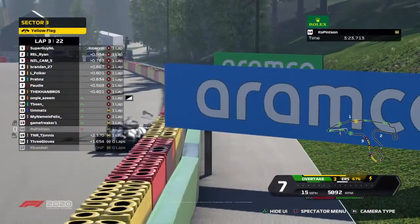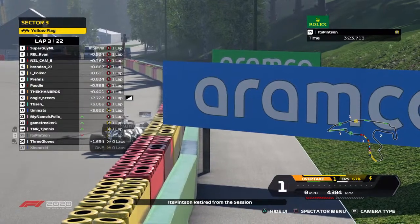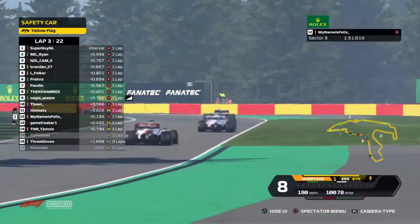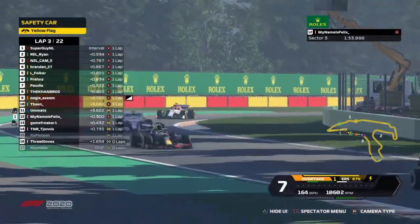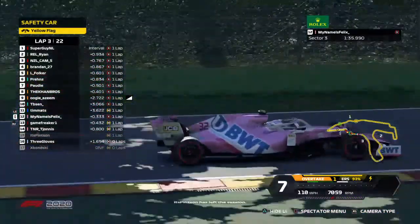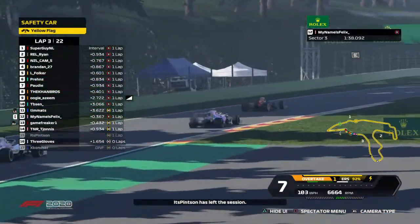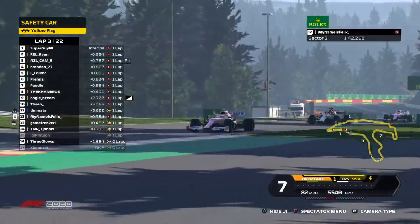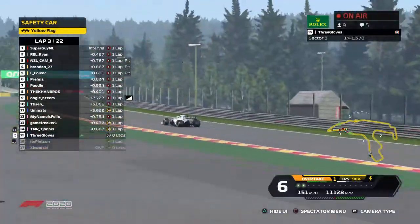Now that's Pinson. Pinson rounded into the wall. Could that be a safety car? Will Bernd Mylander come out now? It doesn't seem to be, and safety car is deployed. Oh, safety car deployed. Pinson has left the session. Crazy finish it was. Wow. Oh, what happened? 3 goes up into P15 now.